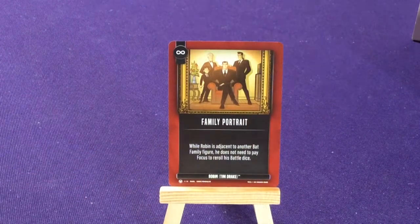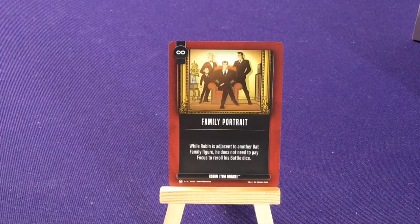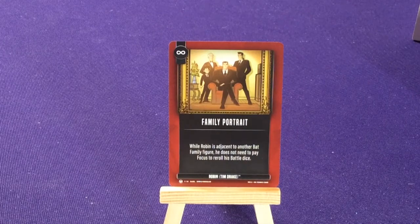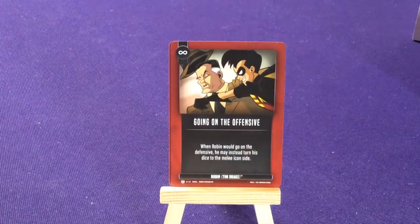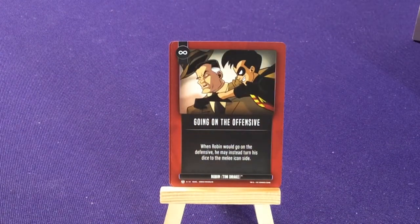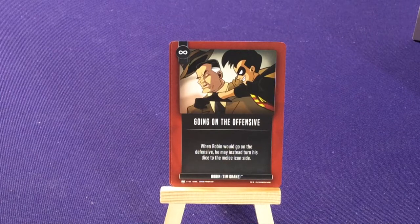Anywho, we have Family Portrait. When Robin is adjacent to another Bat Family figure, he does not need to pay focus to reroll his battle dice. Ooh, that's actually pretty powerful. Going on the offensive. When Robin would go on the defensive, he may instead turn his dice to the melee side icon. Oh.